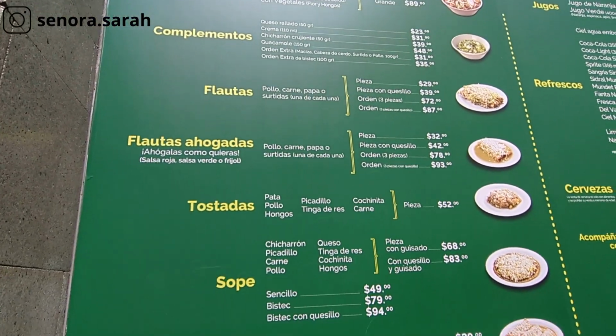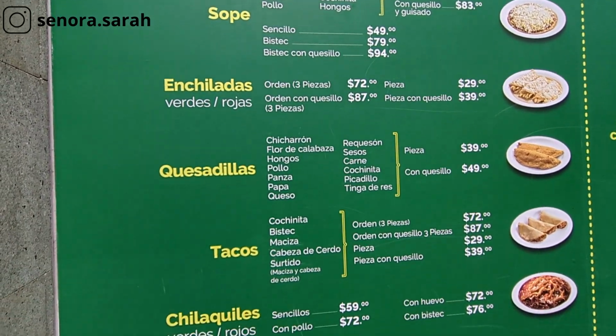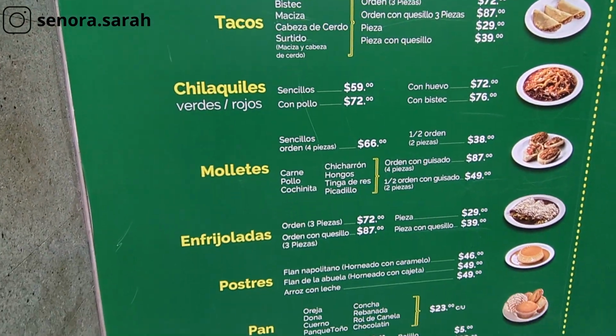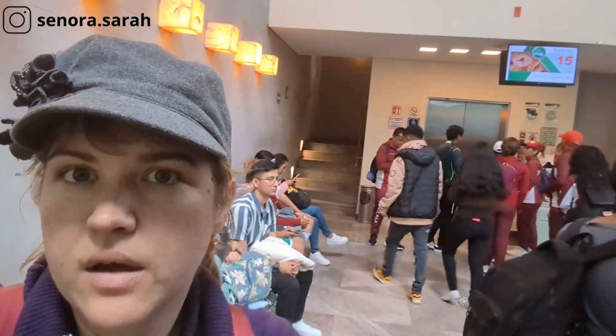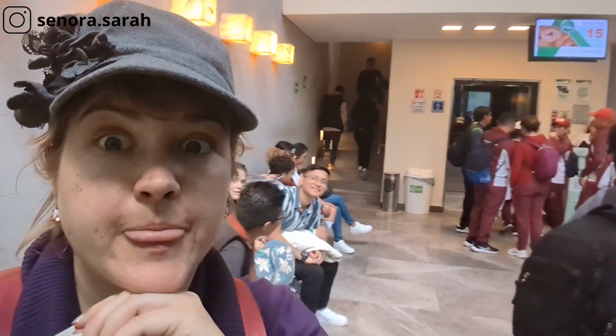And they have the menu outside, actually, so you can look over everything. You can read the prices in advance. Keep in mind those are Mexican pesos. We are at Casa de Toño just waiting to get in, and I just wanted to show you something really important. You get your ticket with your number on it. Mine's A32. You're supposed to also be able to see that on that TV. You see how it says 15? Not my turn yet.